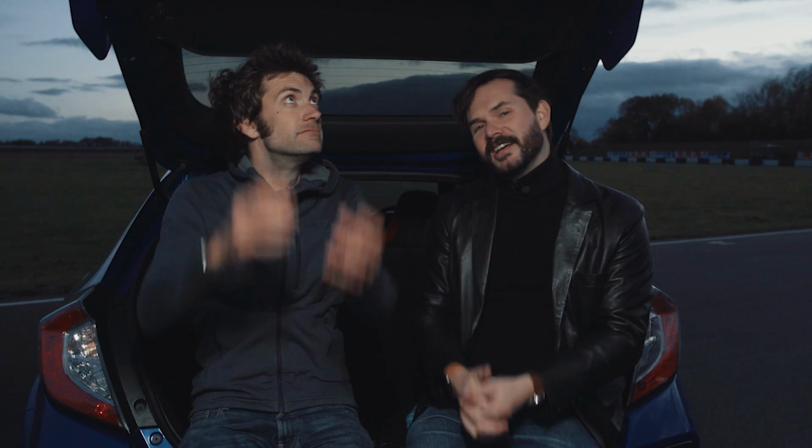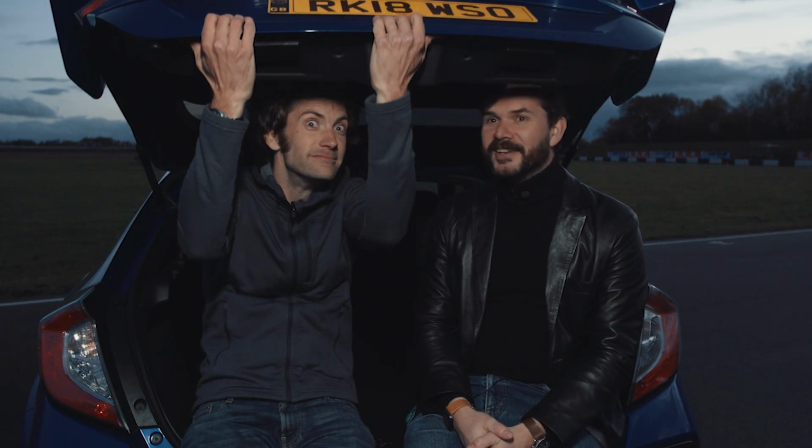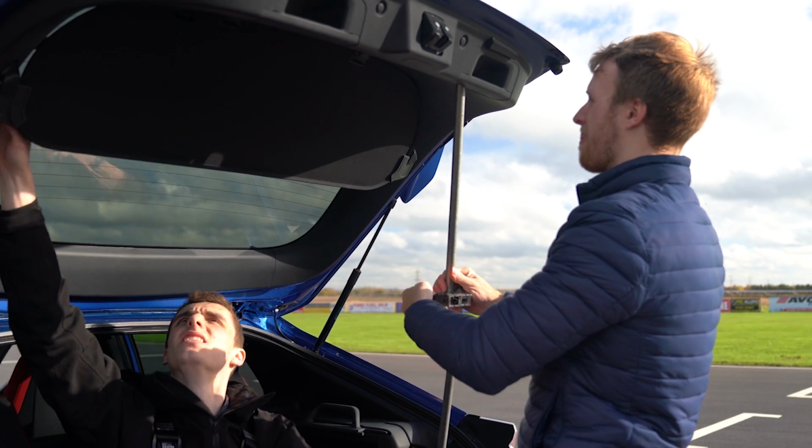But I guess it's time to announce what the next Carfection long-termer is. The clue is what we're actually sitting on. It is the Civic Type R, Honda's finest hot hatchery. That's weird. Don't do that. It is a wing. We found that when you drive with that open, the wing forces the boot lid down. Oh, all the joys that we're going to find out as we use this as a long-termer. We have got a fix for that, and you'll see that in some behind-the-scenes footage.